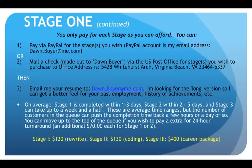You can pay for each stage as you can afford it. I have a PayPal account that you can pay instantly via the internet, or you can mail me a check made out to my name and then email me the long version of your resume. Depending upon where my queue is and how many customers I have in that queue, I might be able to get it back to you as soon as 24 hours or maybe 3 days if I have a whole list of people. You ready? Let's get started.